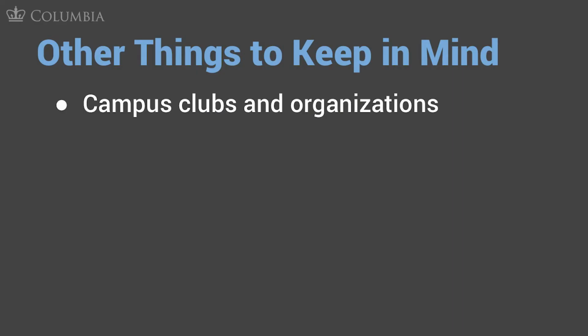Try to get a sense of where your campus study spaces are, not just in libraries, but outside of libraries. A lot of campuses have private study spaces that you can book to do group study, and there are often places off campus that are particularly useful for independent study. So try to get a sense of what those are, because sometimes you won't want to study in a library and you won't want to study at home. So having a sense of where you can go to be really productive is useful.